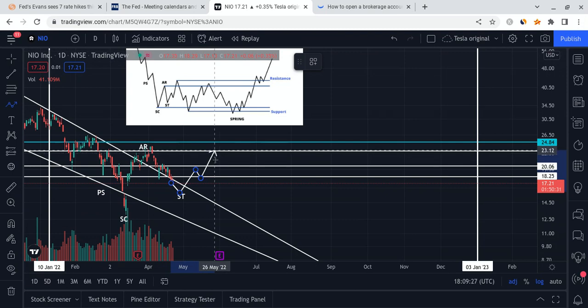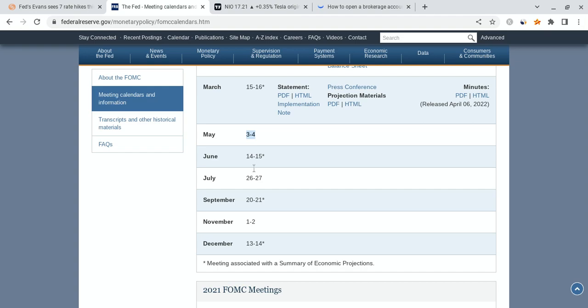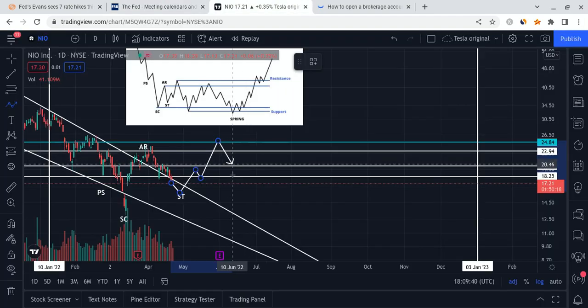And we may keep pushing up as high as that 25 range. Then we're probably going to get another rejection during the next rate hike meeting, because June 14th through the 15th is when we have the next FOMC meeting. So during that time, it's possible something big happens and we get pushed down again. Now, that doesn't mean we have to push down all the way to a super low level. It is possible we get pushed down to that 16, 17 range in anticipation of the FOMC meeting.